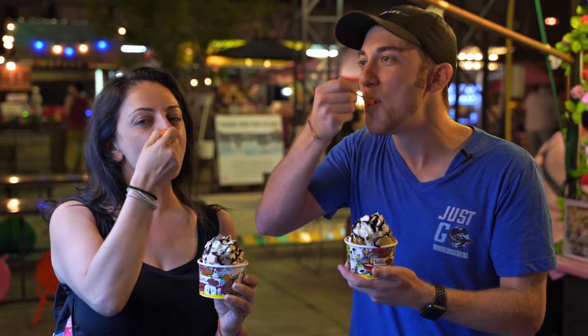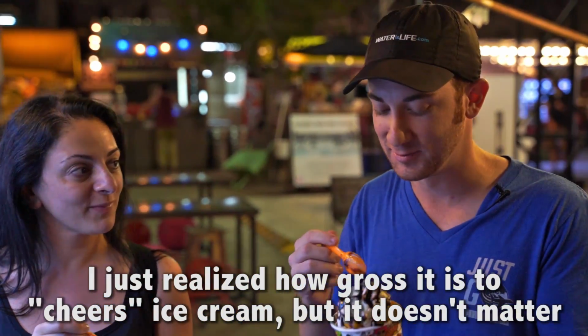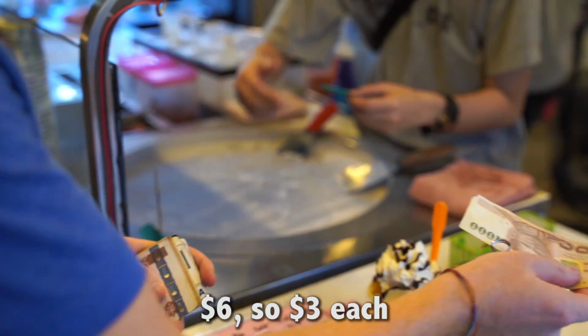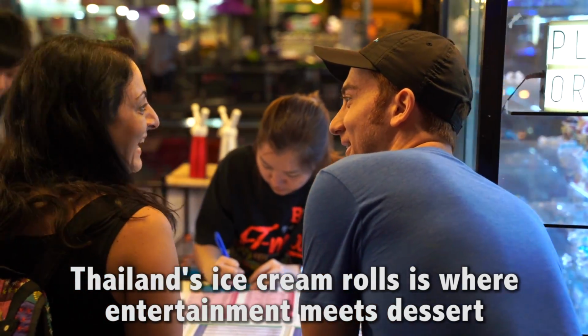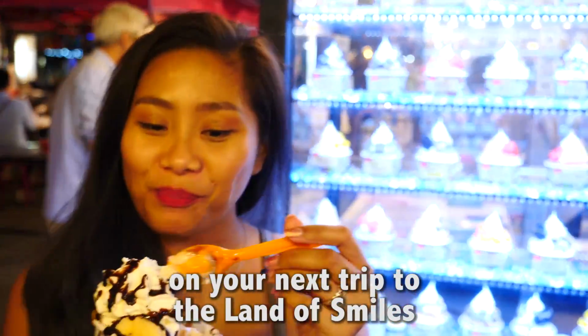Cheers. Oh yeah, I just realized how gross it is to cheers ice cream, but it doesn't matter. It's actually really cheap. For 2 ice creams, it's only $6, so $3 each. Thailand's ice cream rolls is where entertainment meets dessert, and it would almost be a crime not to try it on your next trip to the land of smiles.